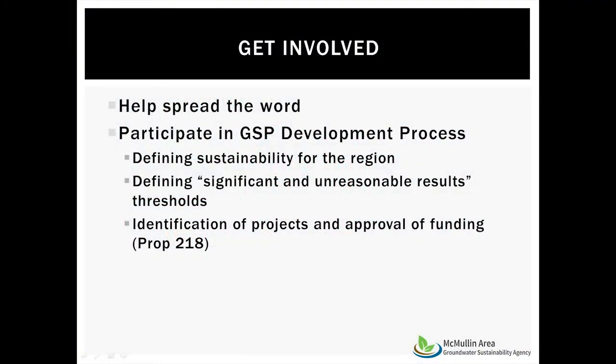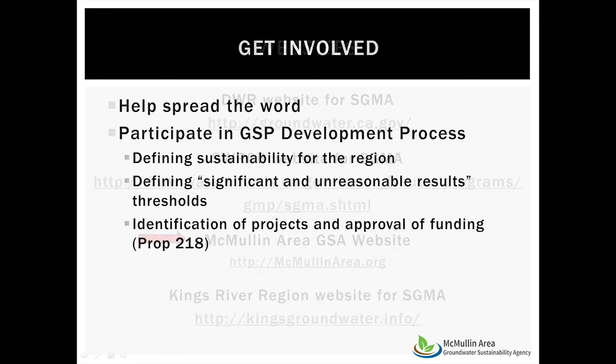The McMullin area GSA wants everyone to be involved. We would like your help to spread the word, to let people know that there is a McMullin area GSA, that they are working on SGMA, and that there are regular board meetings. Additionally, we would like you to participate in the development of the GSP and define what is sustainability for the McMullin area GSA. What are the significant and unreasonable results that DWR requires to be defined for this area? And we would like your help to identify projects and programs which will help bring this area into sustainability, and what funding might be available or what might need to be developed to make these projects happen.